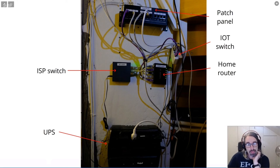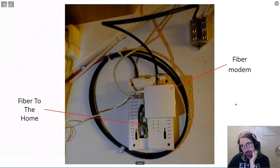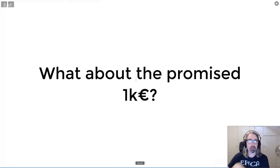And then we've got a UPS to make sure that this would not go down in case of a micro cut. And finally, it's not the most important image though. That's just a modem with the optic fiber. I'm lucky enough to have fiber to the home, and I have five public IPs. So I literally have a different IP for the CI network and for home. So that's how it looks at home.